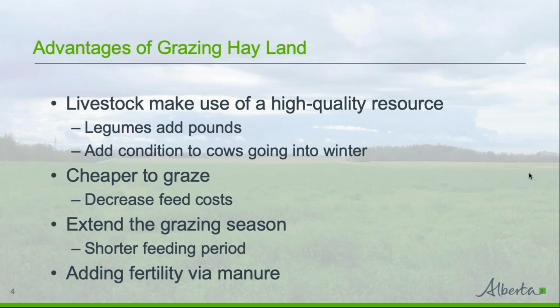The second reason is it's always cheaper to graze. That always encourages the decrease in feed costs, and of course the fact that you're just not having to spend so much time feeding, especially this time of year. Like I said earlier, the cows have been going on to pasture earlier, with the shortage in pasture, which means that you have to be feeding cows earlier in the year than usual.